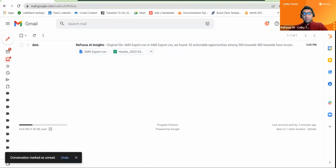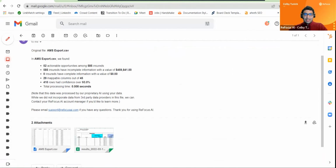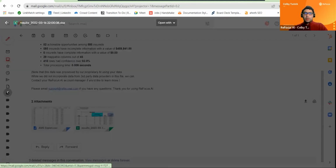After waiting just a few moments, you can see that I have received an email from Refocus AI using the email gateway. All you need to do is go ahead and open it up. And within that email, we've added some information that we think is important for you to know. And you can see that here. And then there's a new attachment for you, the results file.